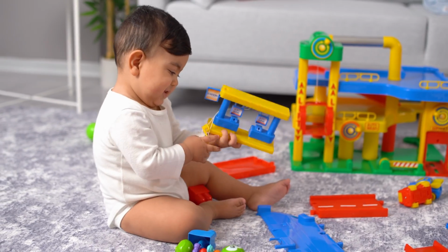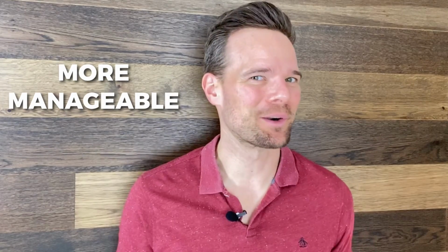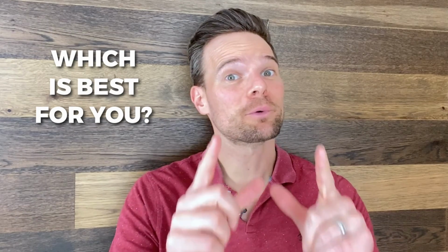Any parent who's stopped to consider the different expenses related to having a child probably knows what it's like to have their vision clouded with dollar signs. Raising children can be expensive. If you plan to help them save for college and early adulthood, it can be even more costly. But there are different tools that you can use to make the cost more manageable. In this UTMA versus 529 review, two of the most popular investing tools face off to help you decide which one might be right for your family.